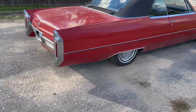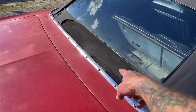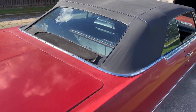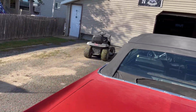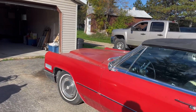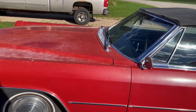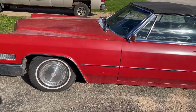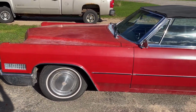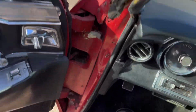Got a couple problems with it. There's a couple spots rust started. Top is a little bit ripped up right here. Runs and drives. The valve cover gaskets are leaking a little bit, and the accelerator pump. I noticed if you let it sit for a couple days, it's hard to start, so you got to put a little bit of gas in it to get it to fire up and go. It's a 1966.